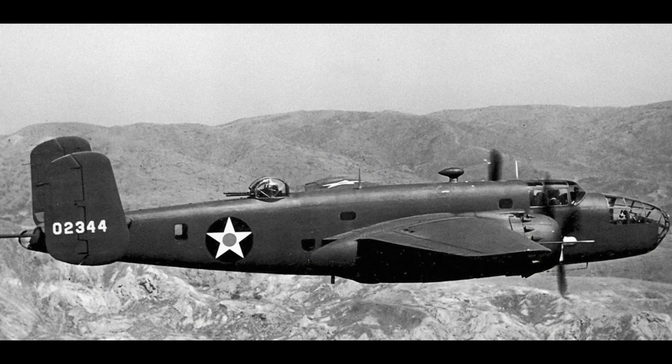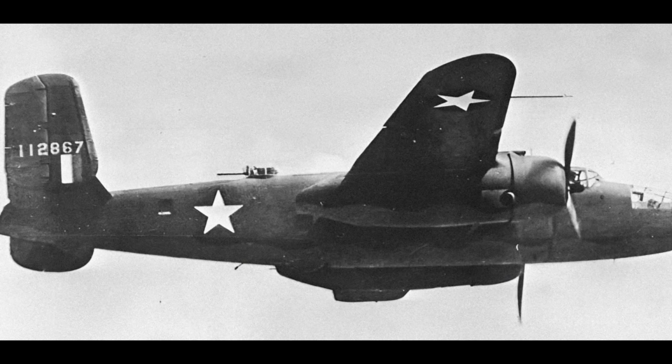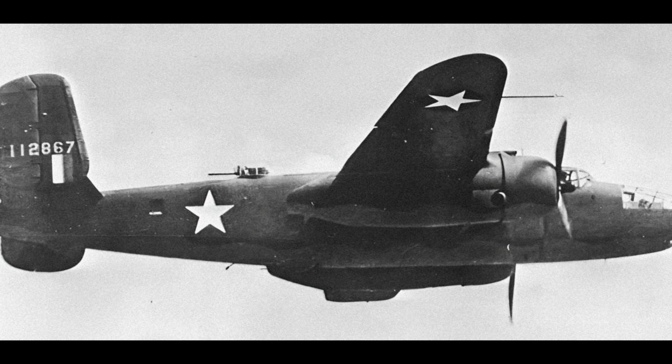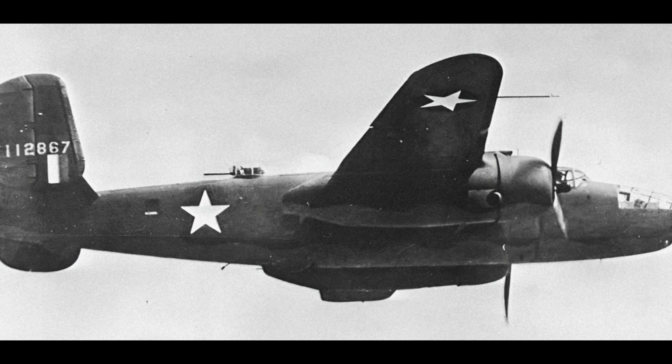Flight testing kicked off right away. Unfortunately, the bomber sustained serious damage during a test flight. The aircraft had to be written off. They decided to scrap the experimental program entirely.